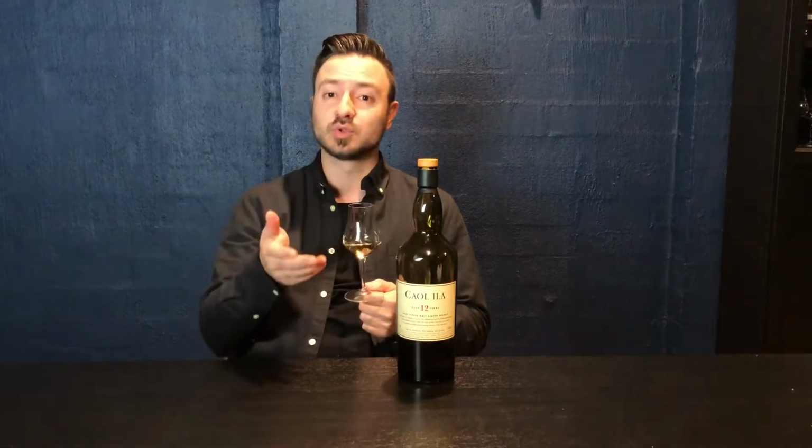The nose, obviously it is peated, so you're going to expect to find some smoke there. Yes, you do. For me, it is a sooty type of smoke. Then there's some sweetness there and also citrus. The citrus for me, it's Caol Ila. It's going to be lemon, obviously, and the sweetness is a really sweet, sugary lemon drop. Some brine olives. The olives for me are a green olive.